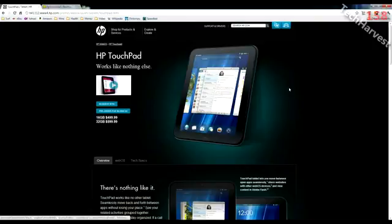The reason I'm going to talk about the HP TouchPad right now is to give you a little preview of what to expect from the device itself before I have it in hand, do my unboxing and my reviews. Now, just to cover the specs real quick, the TouchPad is going to run the webOS operating system, version 3.0. The HP TouchPad is going to resemble the iPad 2 more than it's going to resemble the Motorola Xoom.